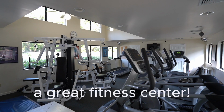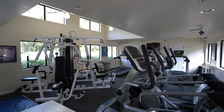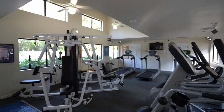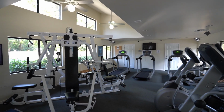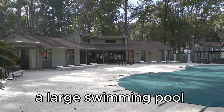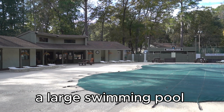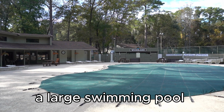I don't think there's another condominium location, certainly in this price range, that has as good a fitness center as here at Woodlake Villas. The swimming pool has restrooms and a large deck. It's covered over now for the off-season, but what a great amenity here at Woodlake.